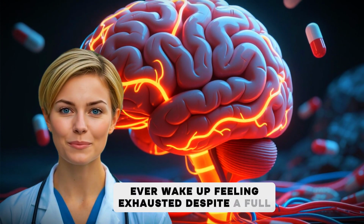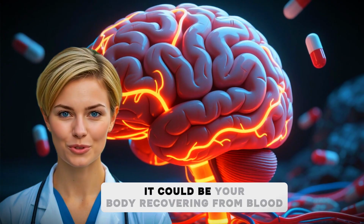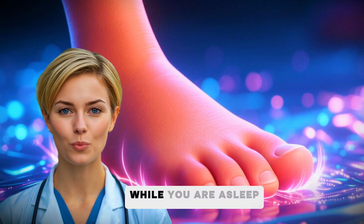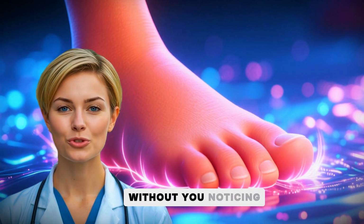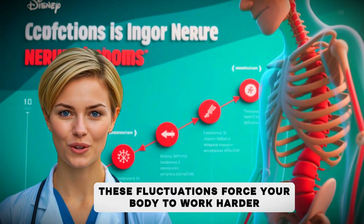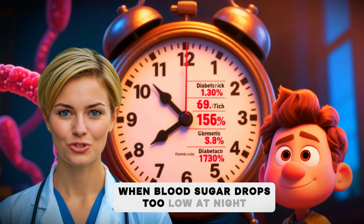High glucose impairs neutrophils, the first responder cells that prevent wound infections. The damage compounds over time. Advanced glycation end products, or AGEs, form when excess sugar binds to proteins in your blood vessels. These sticky molecules stiffen vessel walls like rusted plumbing, further restricting circulation. Early prediabetes may only cause subtle slowing, but unmanaged metabolic changes progressively worsen healing capacity.